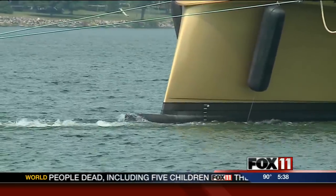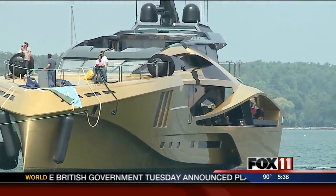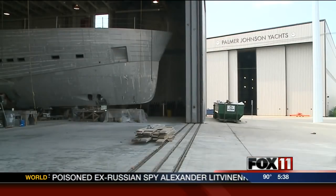The high-tech ship is built for speed, topping out at 32 knots, or about 36 miles per hour. There are three decks and room for 12 passengers and 9 crew. All the openings on the structure, all the openings on the inside areas allows a direct contact to the sea. 200 workers spent the past year and a half building the ship.